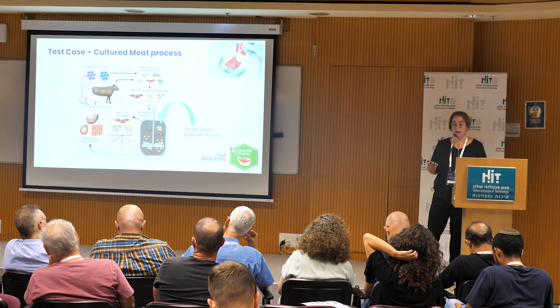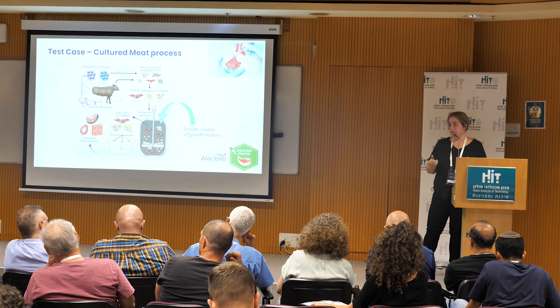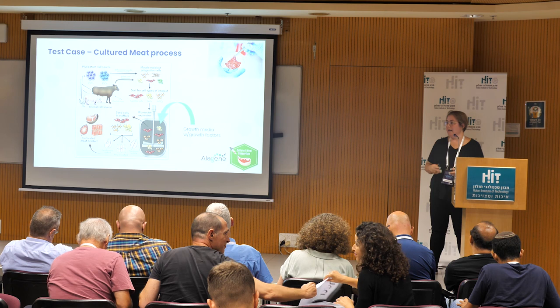So just a small summary of the process. You take cells from the animal that you want to make the meat from. You grow it. You basically proliferate it. You usually take stem cells. You make them proliferate into the cells you want, and then you have to grow them in a bioreactor. This part of the process is basically the most expensive part because you have to add growth factors. And for now, growth factors are extremely expensive.